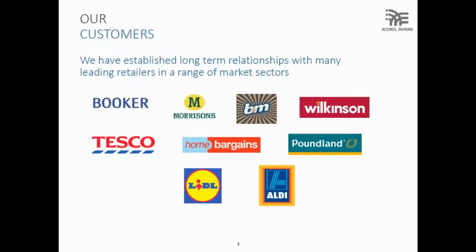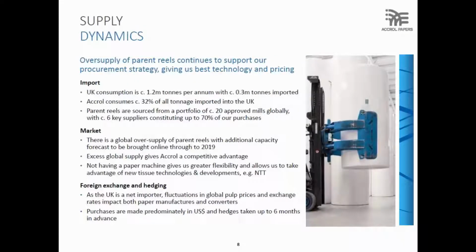Slides, there we go. There's a quick walk through our key customers. For those that know, Booker's our single biggest customer. It's no accident that Tesco sat next to it, because clearly that's going to have an influence on the business going forward. And we have a wide range of discount customers, but clearly we've got a small foothold in the major multiples.